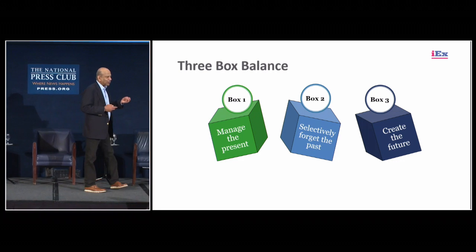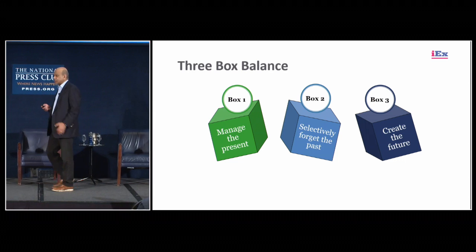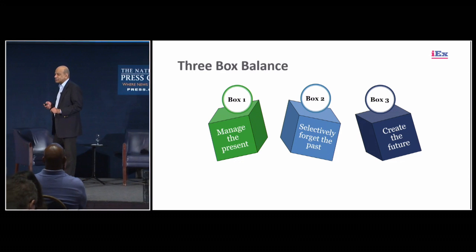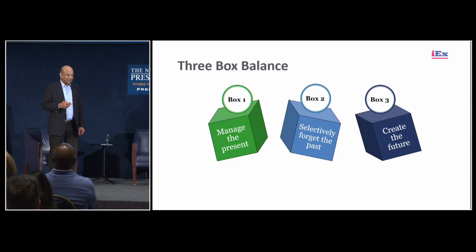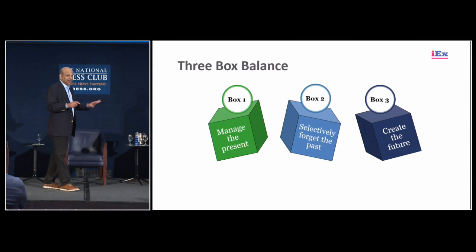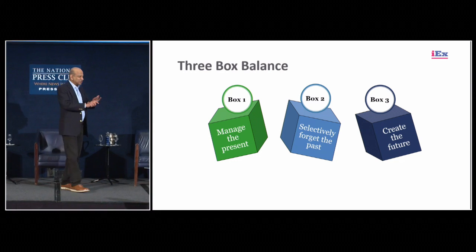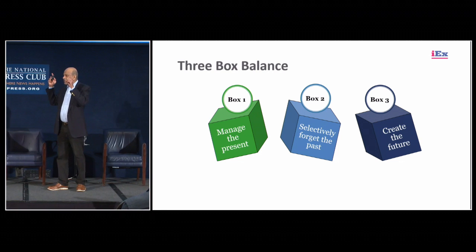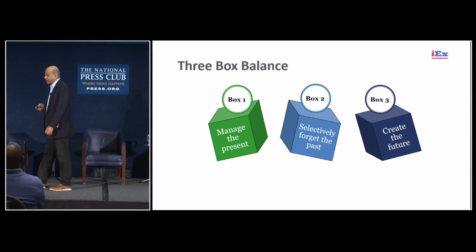And what is the challenge for organizations in box three? How are you going to create your future in the year 2030? And if you want to create your future in the year 2030, then you have a job to do in box two. Namely, you have to selectively forget. Let me clarify one thing right away. Strategy for every organization, that obviously includes VA hospitals as well, is about creating the future in the year 2030. That's what strategy is all about.